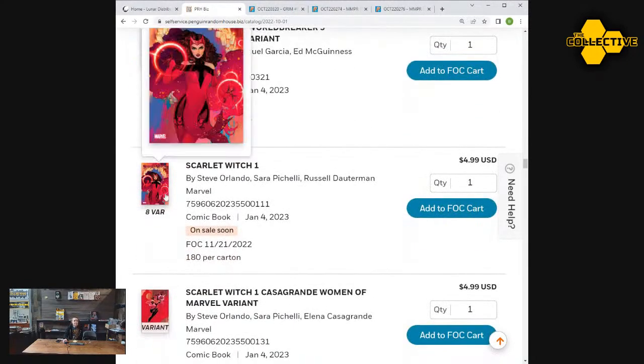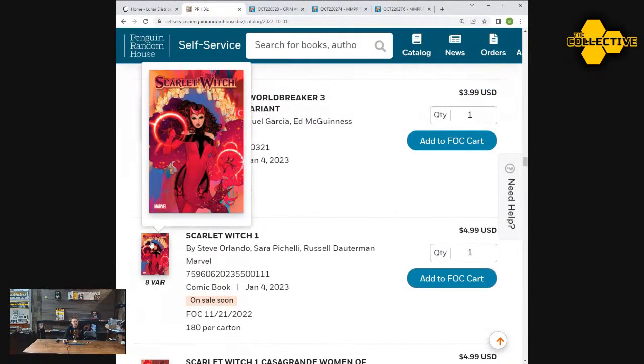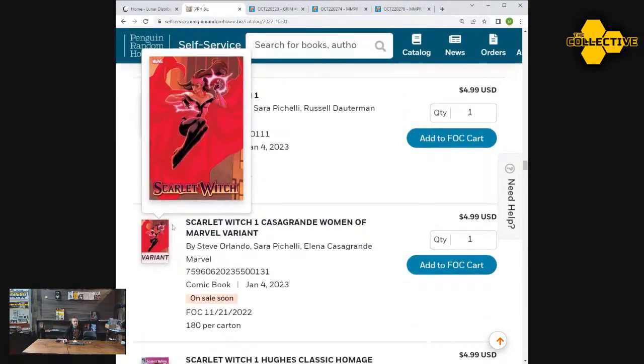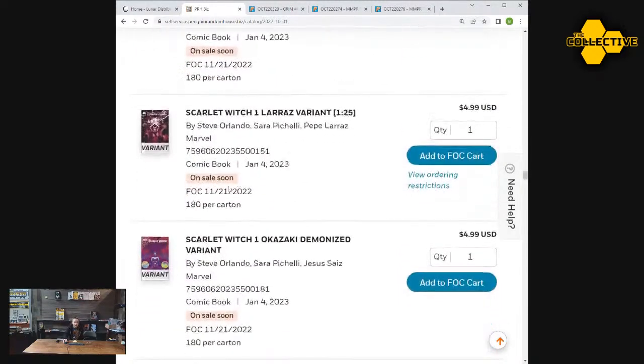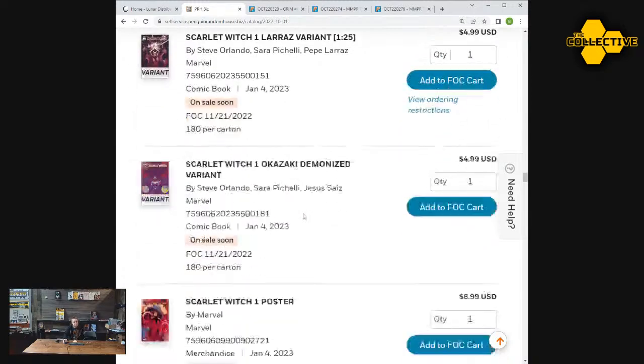Wanda is getting a solo series, y'all. Scarlet Witch #1. This is the A cover done by Russell Dauterman. There's a Women of Marvel variant that I think is so beautiful. This cover looks so good. I love it. And a Hughes Classic Homage variant. And a Demonized variant. This is my favorite of the bunch.